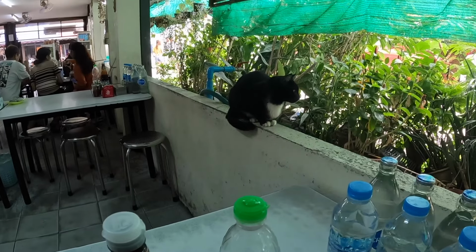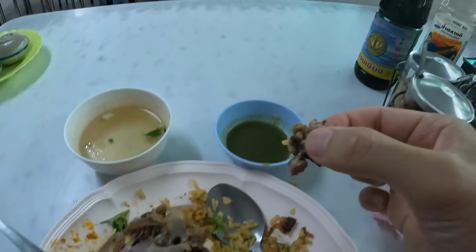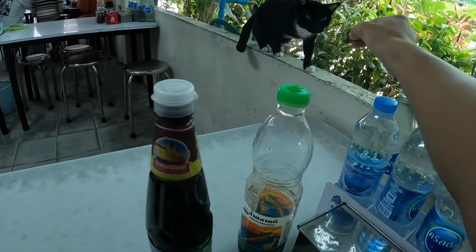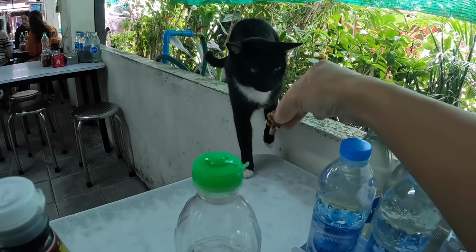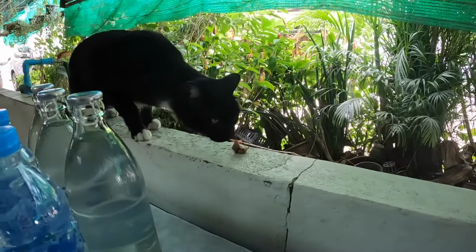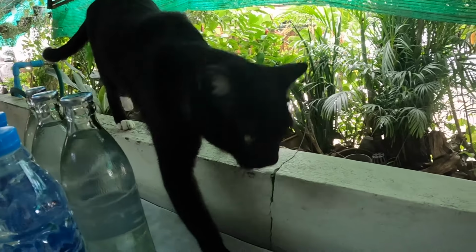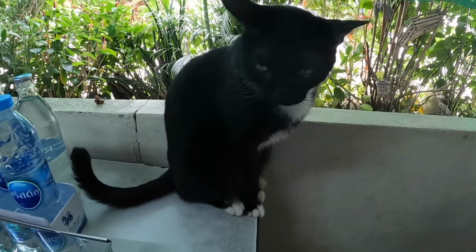Look at this. Little cat just jumped up here. You alright, buddy? Meow. Do you reckon cats eat this? You want some? No, I'll leave it here. You don't want it? Cats are very picky eaters. Probably likes fish, but not a fan of goat biryani. What? You going for it? You don't want it? Why are you getting closer to me then?